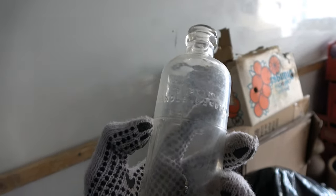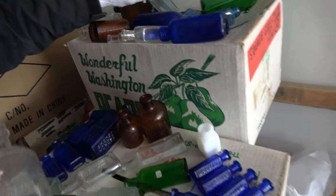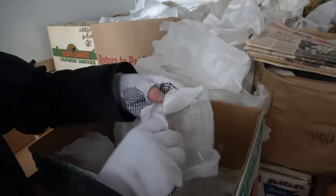We got a Pinex too. Oh, why is there a Pinex in this lot? This makes no sense. Okay, is this a keeper? That's a sell boy. Okay, fire extinguisher, sell bottle. Put that right there. Yeah, there's one more coffin in here, I know for sure. We'll save that for last.